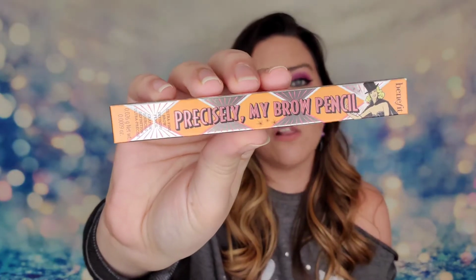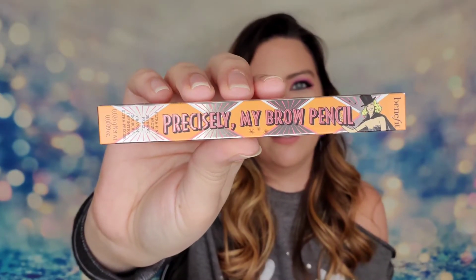So let's go ahead and open up this bag and hope the products are way better than what they sent us in terms of bags, because this is not it. All right, so the first item that I have inside then is from Benefit Cosmetics. This is Precisely My Brow Pencil. I have shade number 3.5, which is the neutral medium brown.